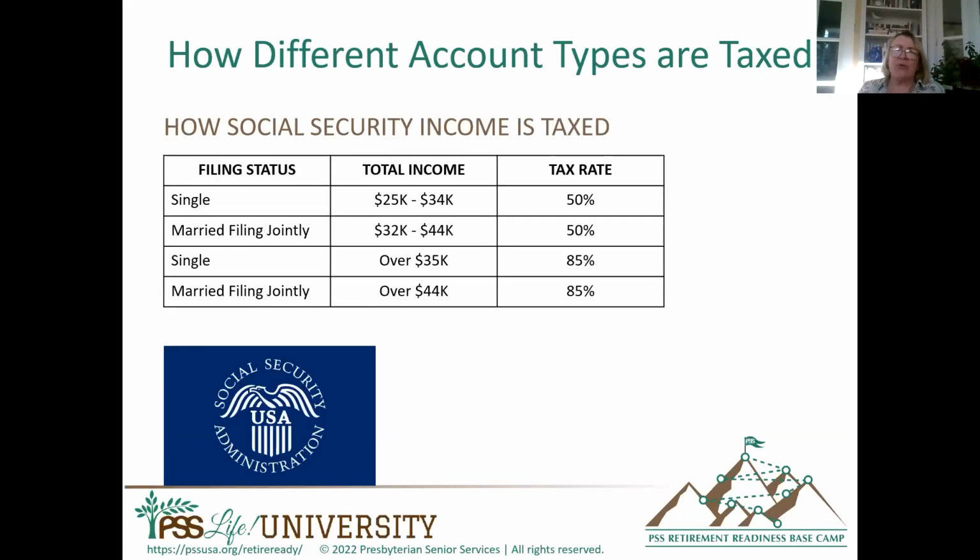Let's look at Social Security. This is an income stream that most Americans expect to receive, and there's often confusion on how it is taxed. And you can see that if you're single or married filing jointly, you have to earn a fairly modest total income in order to receive any real tax breaks. And this is federal taxes. In New York, Social Security is not taxed by state income tax. That's true in many states, by the way.